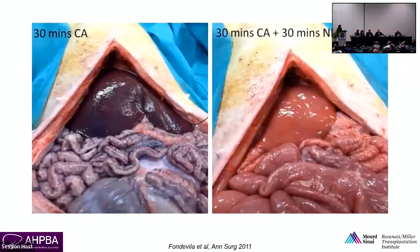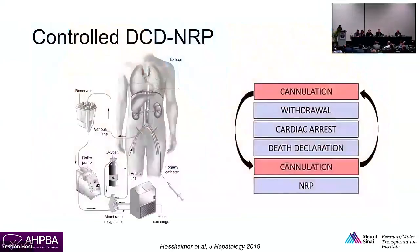And this is what we see. This is based on a pig. This is 30 minutes after cardiac arrest and 30 minutes after NRP. And if you do a thoracoabdominal NRP, this really converts it technically to a DBD case and becomes very, very easy recovery.